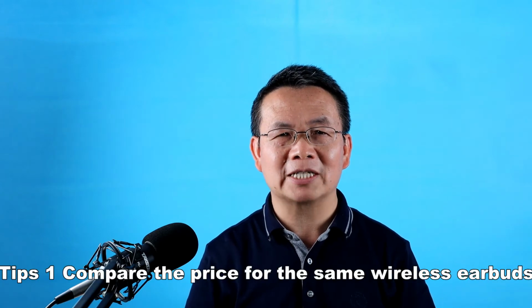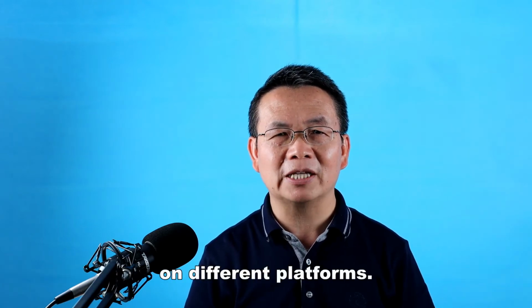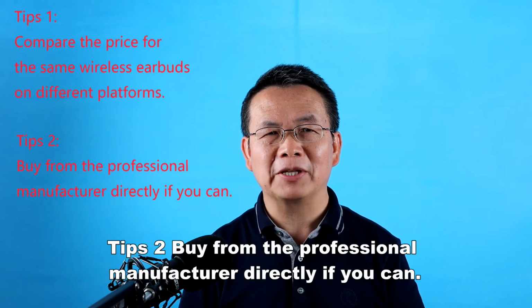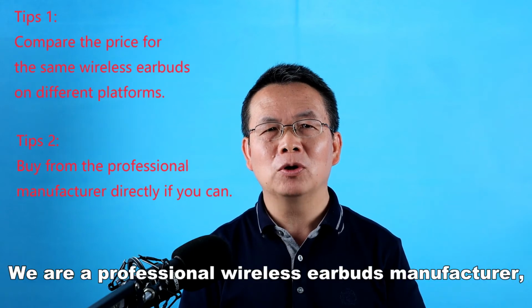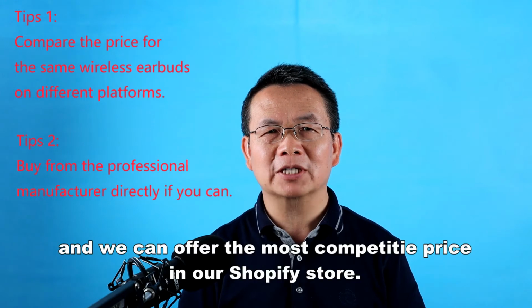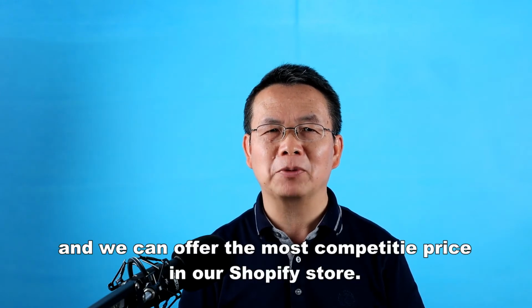Tip 1. Compare the price for the same wireless earbuds on different platforms. Tip 2. Buy from the professional manufacturer directly if you can. We are a professional wireless earbuds manufacturer and we can offer the most competitive price in our Shopify store.